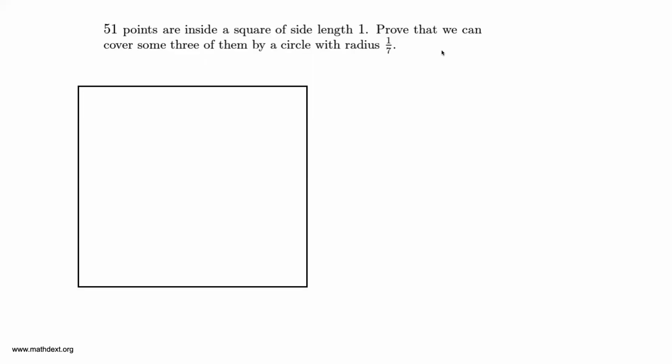51 points are inside a square of side length 1. Prove that we can cover some 3 of them by a circle with radius 1/7.